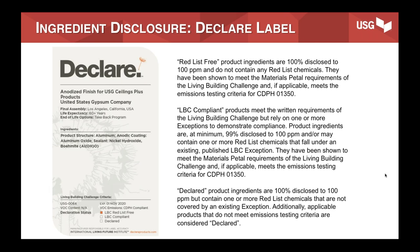LBC Red List Free, which means the product is free of all Red List ingredients. LBC Compliant, which means the product contains some chemicals that the International Living Future Institute has designated as temporary Red List exceptions. Or Declared, where the product is not compliant with the Red List or it has a temporary exception.